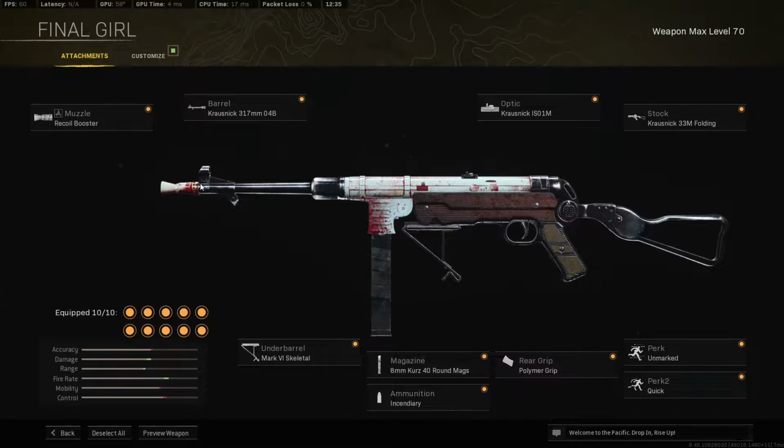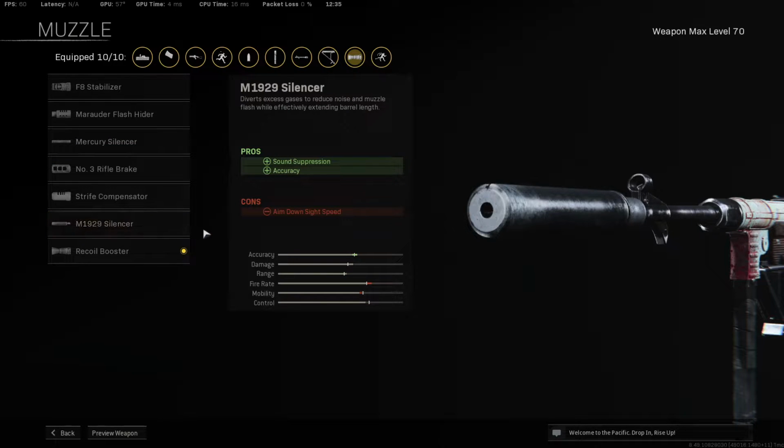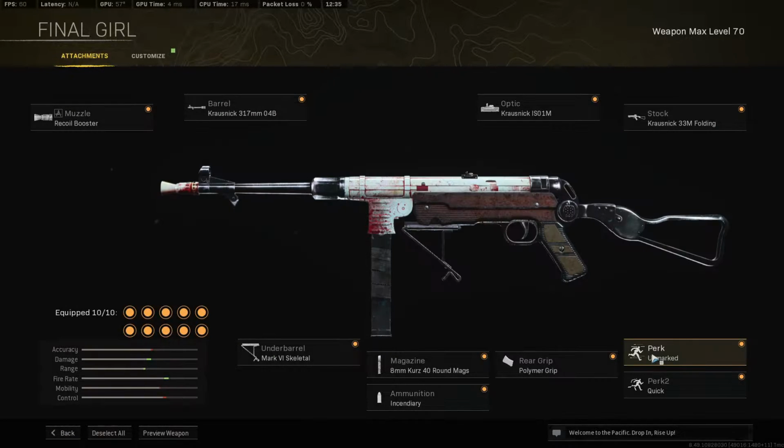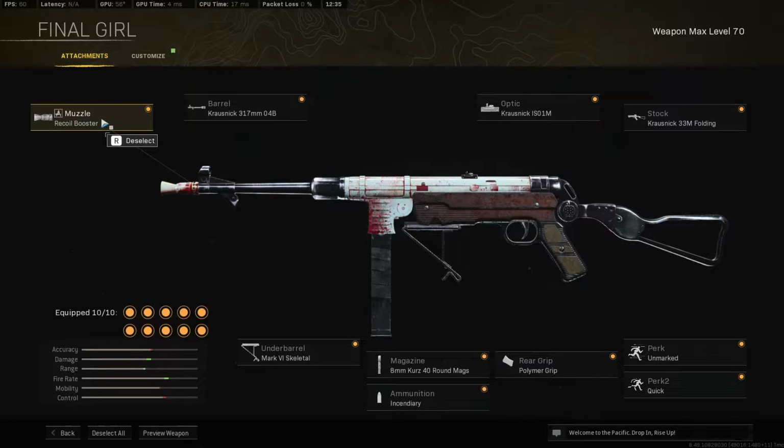All right, so let's go ahead and go over the MP-40 loadout. First we'll start with the muzzle. We're using the recoil booster here for that fire rate. Now, a lot of people like using silencers so they don't show up on the radar. But just to jump ahead real quick, you have a perk here called Unmarked, which does position concealment, so you're not on the mini map when firing.